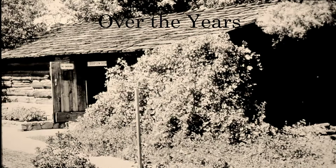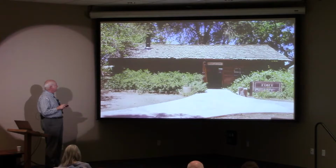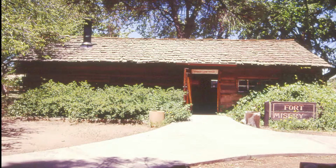This is an Arizona wild grapevine that used to grow here. We had flower beds up against it, lawn on the other side. And here it is. We installed a wood-burning stove because we were using this as a living history place, mostly for school projects, school tours. And this was after we had taken the artifacts out of it.